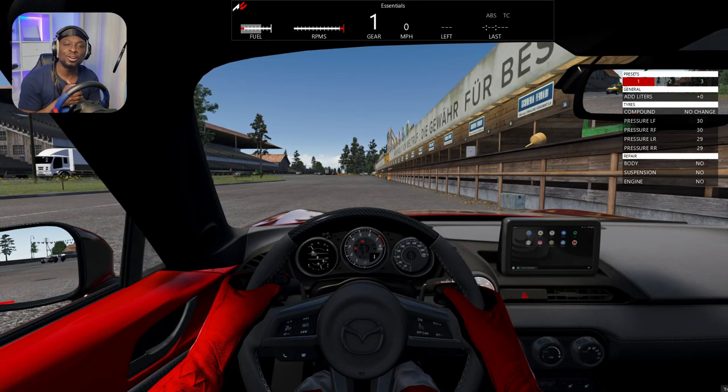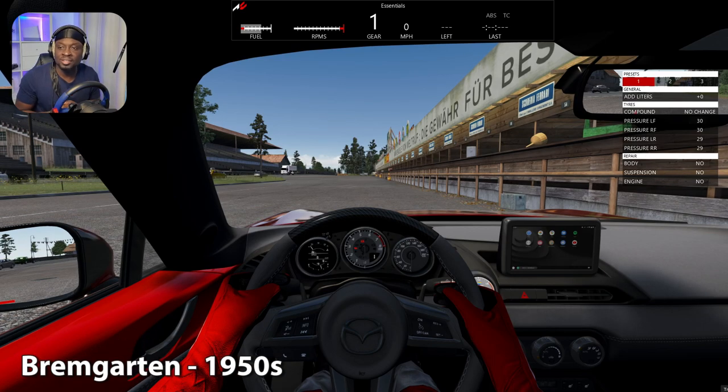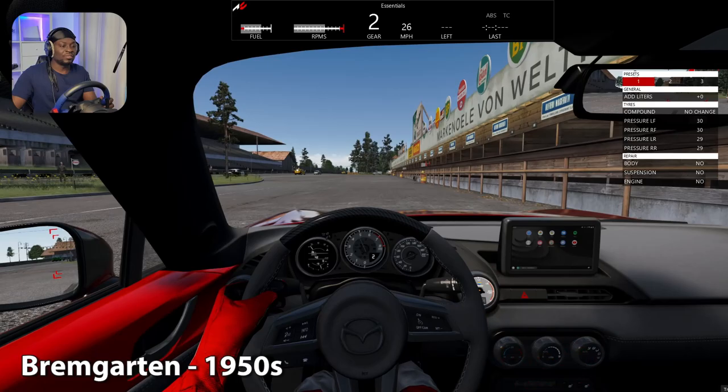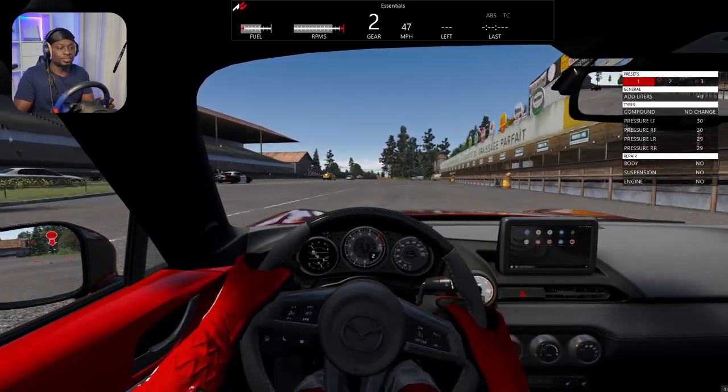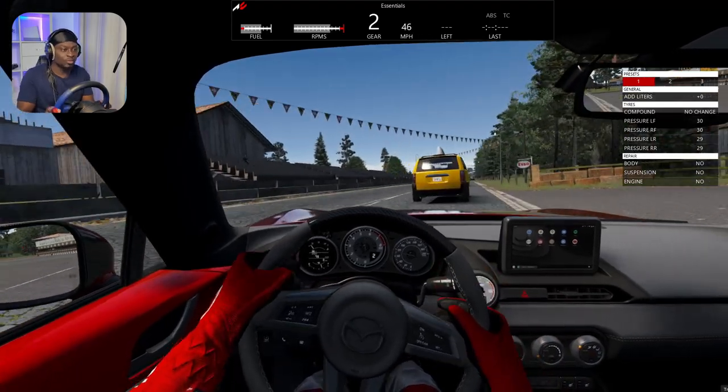Today we are exploring the tiniest maps that have got traffic on them. So we're gonna start with this one right here. I don't want to butcher the name, so it's called the Bremgarten 1950. It's a very short track. You can see the traffic is already perfect. There's a little limiter before you get onto the road.